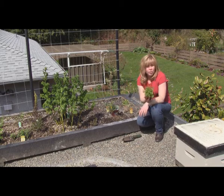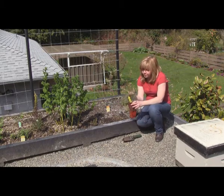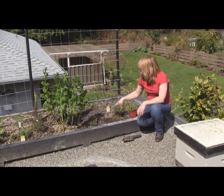We have the golden lemon thyme, which is his particular favorite for things like fish and chicken. Plus we have the regular thyme here, English thyme, and that's used in a variety of sauces and marinades. It's a basic staple of a gourmet garden.